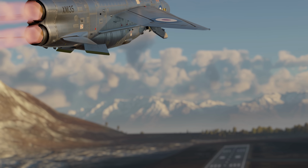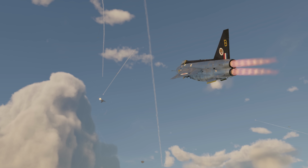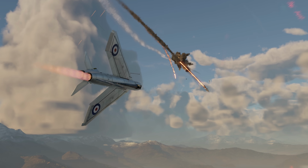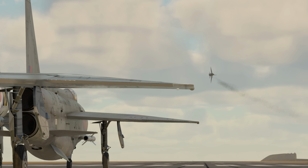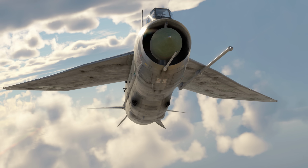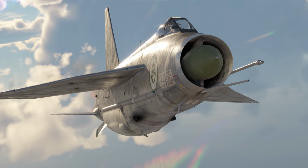The English Electric Lightning aircraft has already been featured in our show. Back then, we called it a pure fighter plane after reviewing its armament. But War Thunder has recently introduced a new modification of the Lightning capable of carrying rockets and bombs. Why don't we see what it's worth?